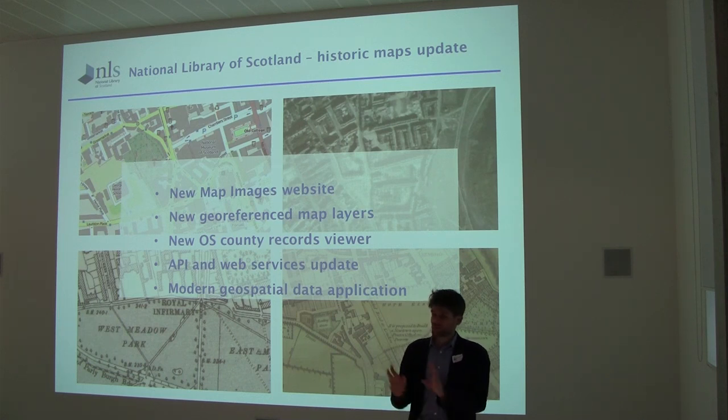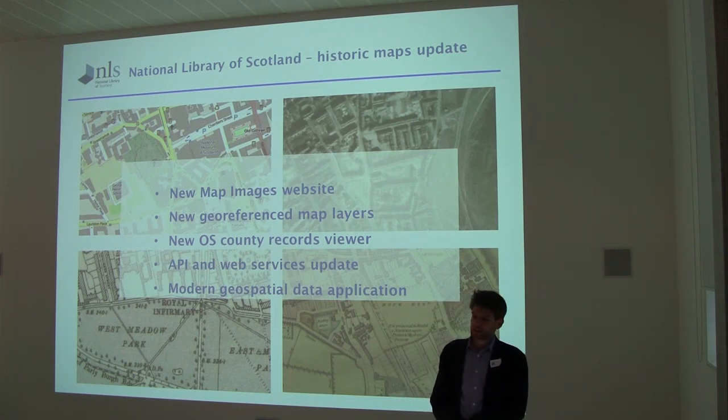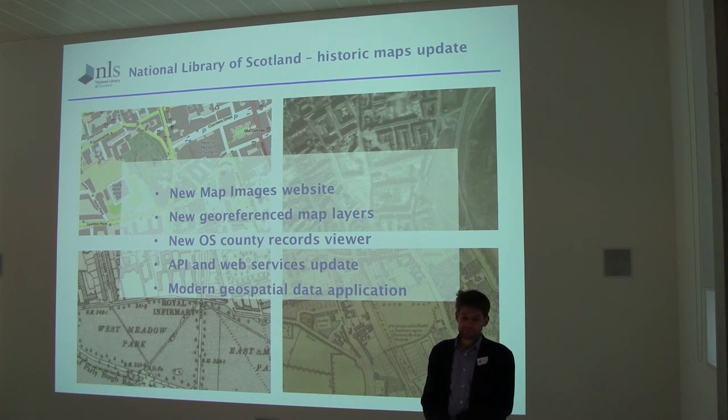One of the messages I'm always keen to give in talks about NLS maps is that we are an international collection. We are a legal deposit library with a collection of about 2 million paper maps. Whilst over half of those relate to the UK, about a third relate to all other countries around the world. One of the things we're always keen to do is extend the amount of mapping beyond Scotland, especially with georeferencing and potentially providing background layers for OpenStreetMappers in other countries.